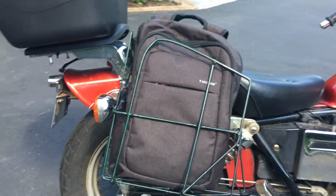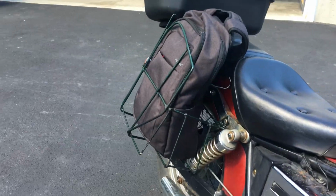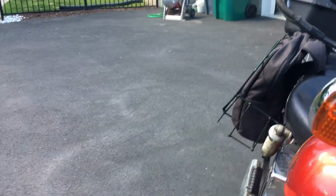Now the basket is a real relief. You don't have to worry about extra weight on your back. You don't have to worry about sweating in the heat because of wearing a backpack. So very convenient.